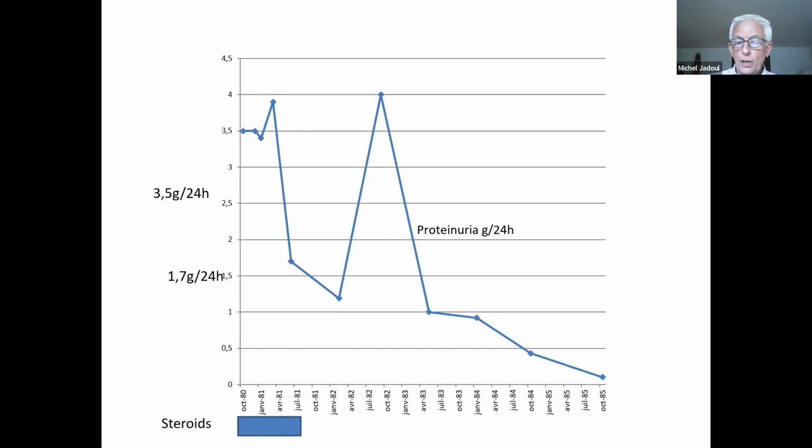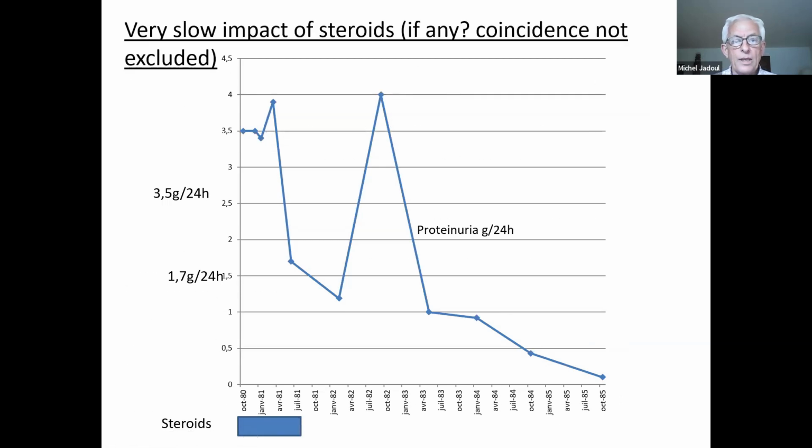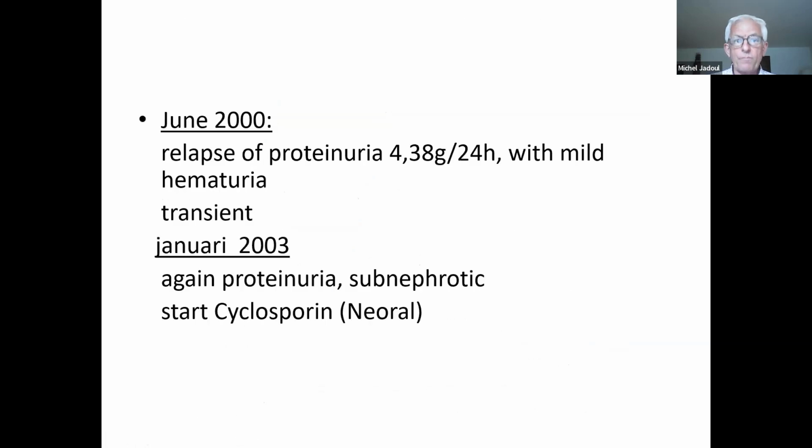Yet, she did well, and as you can see, eventually the proteinuria disappeared in 85. Then I thought this is a very slow impact of steroids. Coincidence between the remission and the steroids, I cannot exclude that. Okay. So she had 15 years of honeymoon, if I may say so. In June 2000, she had a relapse of proteinuria, 4.4 grams a day with mild hematuria.